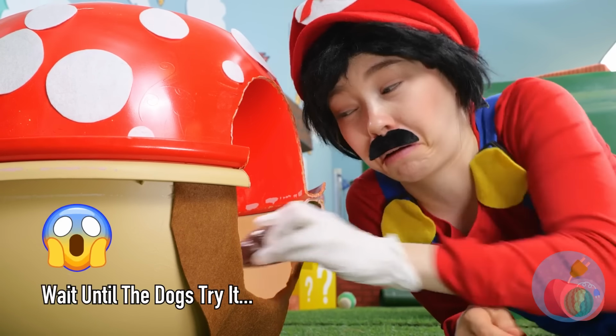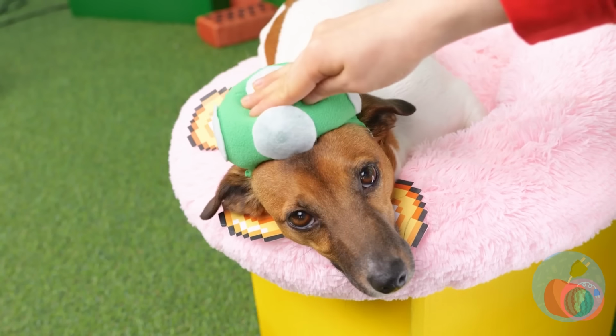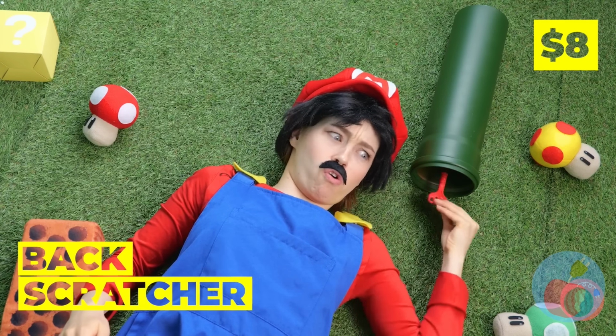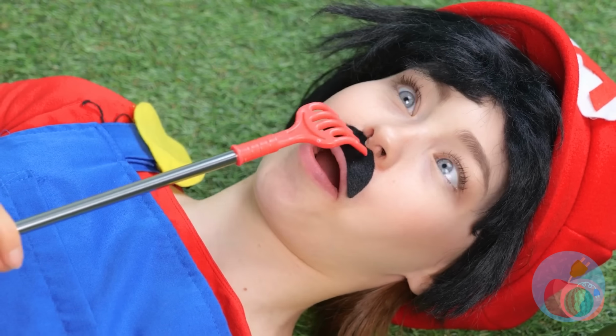What has this cat been eating? Good thing those aren't blocks. You should be nice to mushrooms, or they won't share their coins. This will help. A back scratcher. I meant with the dog. The dog!